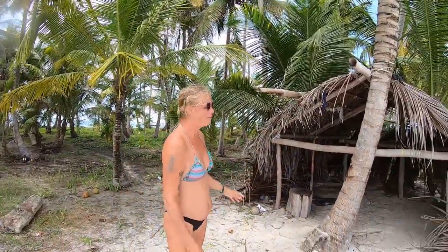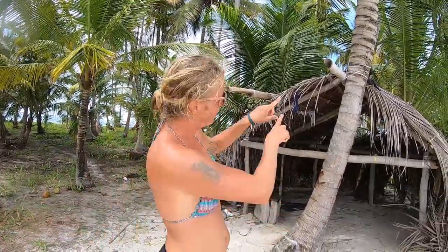Like a sandy beach island. It's a pretty good structure. Pretty, all these palm trees. I think I need to find myself an island, build one of these, and just live here for the rest of my life.